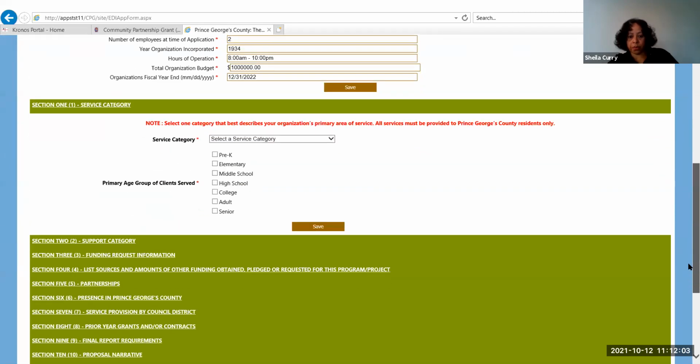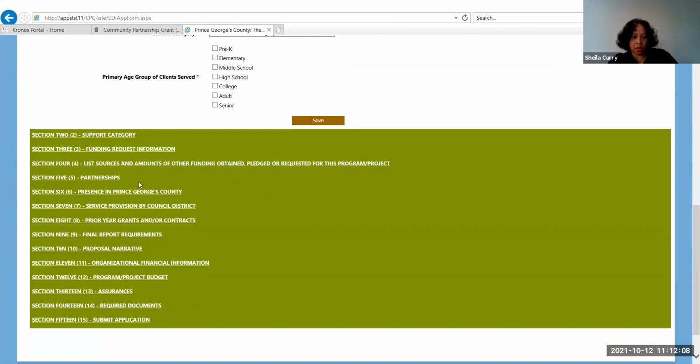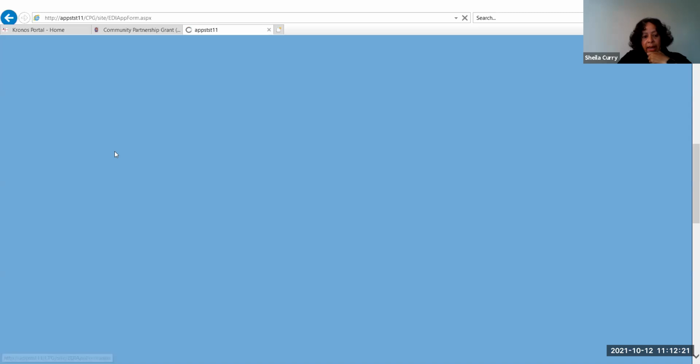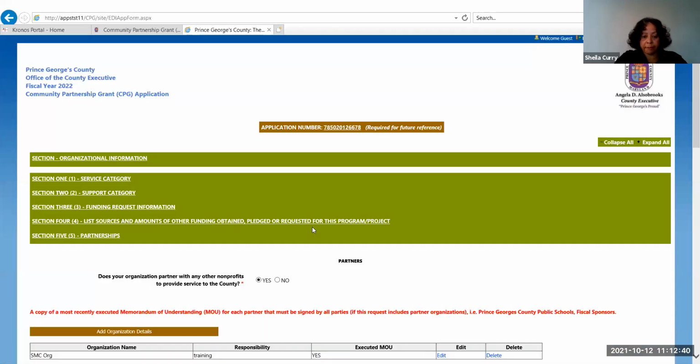This is the actual portal. So this is what it's going to look like as you're entering things in. I'm going to go to section 5, which is partnerships. If I click yes, that I have a partnership, it's going to say add organization. So you can add the name of the organization. It could be SMC, org, responsibility could be training, and MOU executed. Yes, so I have an MOU that's signed for this particular organization and I'm going to save that.